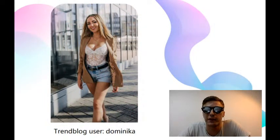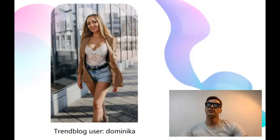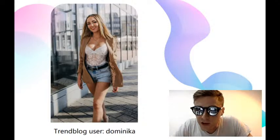Up next, another Trendblog fit. This time from something that's really easy to pronounce, Dominika. Shout out to Dominika, made it into the fashion news. If you guys want to rate her, get Trendblog. Now we're gonna get started. Unfortunately, we can't really see the shoes here. I think those are sandals.